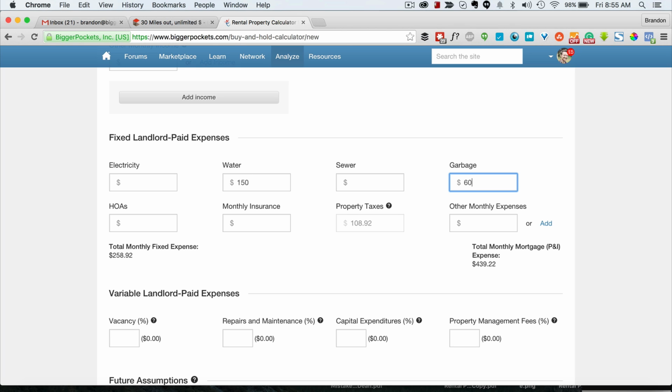Garbage, we're looking at probably $60 a month for that. $20 a month per unit. That's my area. Again, yours might be a little different. And then insurance on this thing is probably going to run about $75 a month. That's about what my other triplex is. And now other monthly expenses.